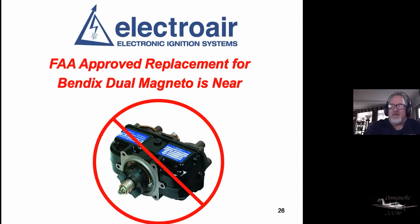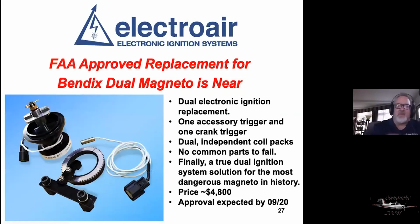But we have come up with a kit, and we've upgraded our software so that we can run a dual ignition system to replace the Bendix dual magneto. It'll have the one trigger mechanism off of the mag drive where the dual magneto is. It'll also use a crank trigger wheel kit, which I know some Comanches have used in 6-cylinder applications, completely separating both ignitions. You'll have dual independent coil packs, dual independent controllers, truly, finally a true dual ignition system that'll never have any kind of a common failure mode.